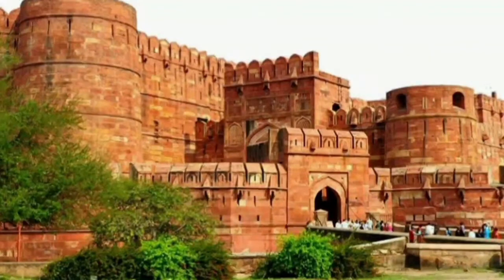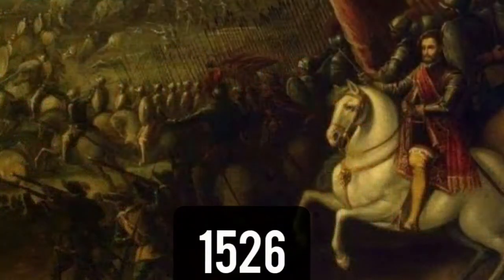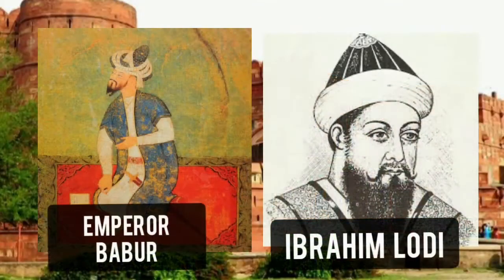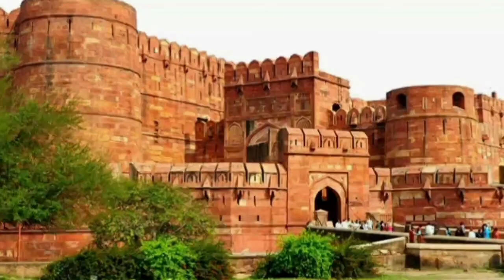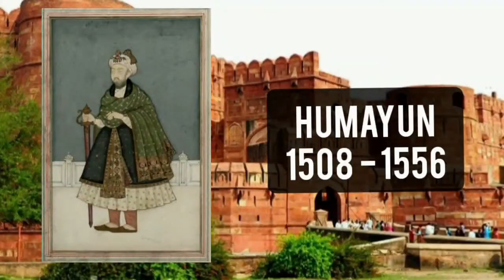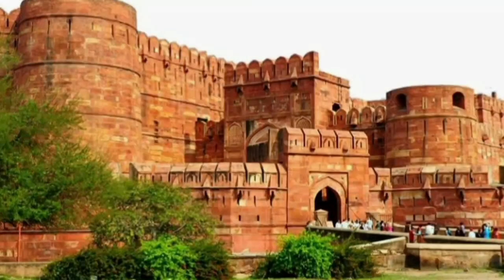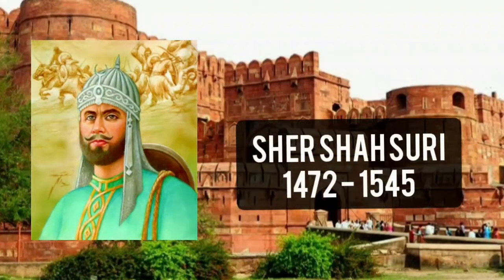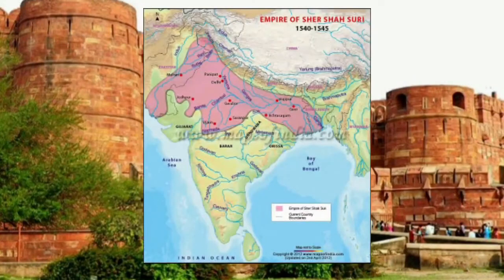So, let us get to know about the time from where it all started. After the first battle of Panipat in 1526, the victorious Babur stayed in the fort in the palace of Ibrahim Lodi. He later built a baoli in it. His successor Humayun was crowned in the fort in 1530. He was defeated at Bilgram in 1540 by Sher Shah Suri. The fort remained with the Suris till 1555 when Humayun recaptured it.